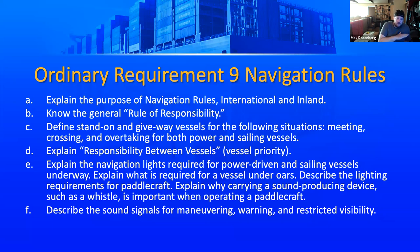So we're going to touch on basic power vessels, sailing vessels, and smaller vessels. And then we're also going to go over sound signals for maneuvering, warning, and restricted visibility. We're going to try and cover those for all vessel types. That's a little less broad than nav lights.